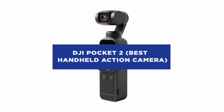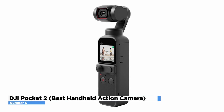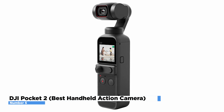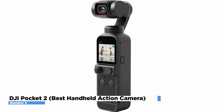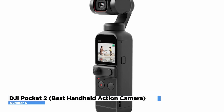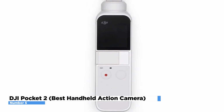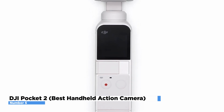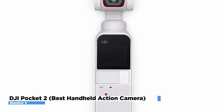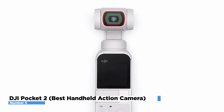DJI Pocket 2, best handheld action camera. The DJI Pocket 2 might not be considered an action camera by consumers, but it still gets the job done, especially if you are a vlogger or a solo traveler who loves taking footage of extreme adventures. It features great face tracking, which follows you right to left as you stroll around. This feature will also be awesome if combined with its built-in 3-axis gimbal that will stabilize the overall video.